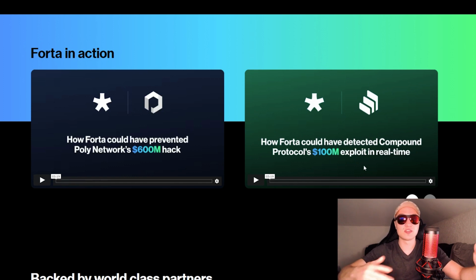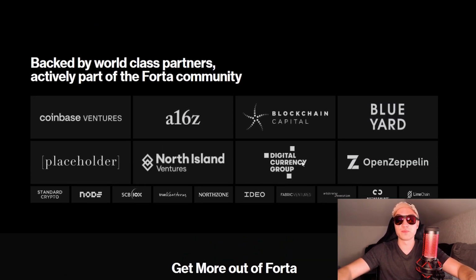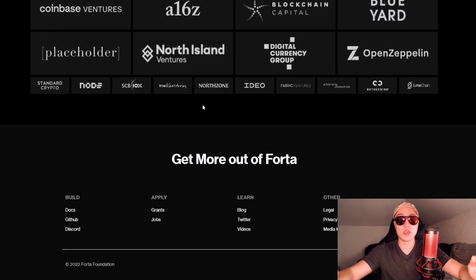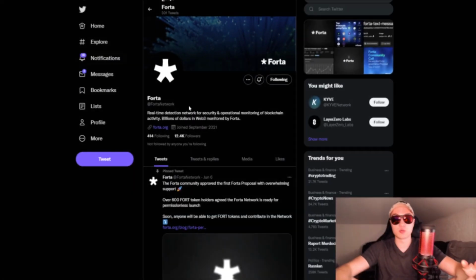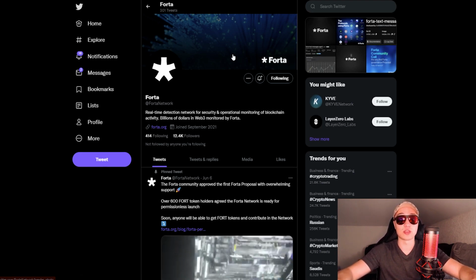Now, you may say should have, would have, could have, but they just didn't because it wasn't implemented at that time. If the hack happens now, of course, Forta is going to stop it. That's the whole point. You need security in the Web3 world, and Forta is fortifying the world as we speak right now. Backed by world-class partners, actively part of the community. You can see a lot of venture capital firms right here as well. And generally a lot of money and a lot of teamwork and a lot of effort has gone into making Forta Network the largest decentralized security and operational monitoring network in the world.